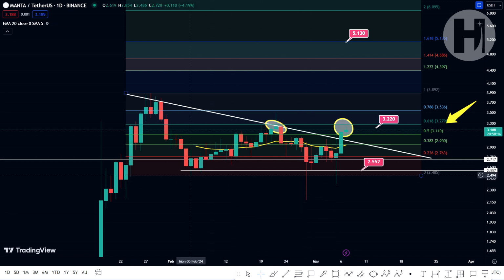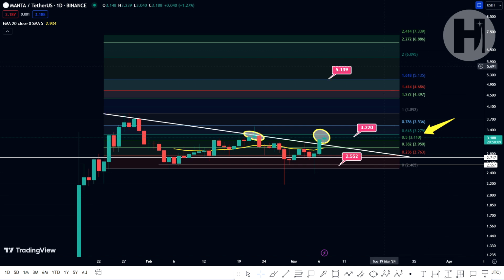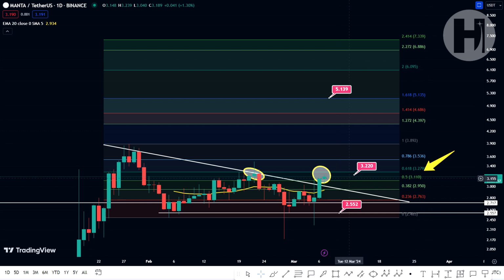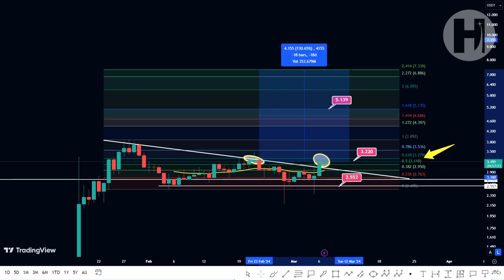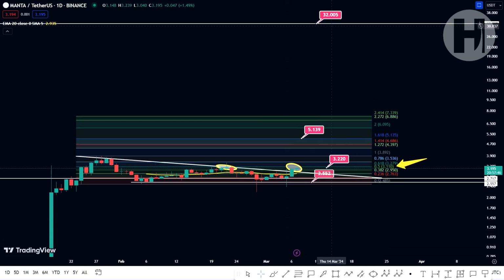So we're just going to stick with this February low and this local top from January, and then we'll have the 1.618 at $5.13. Then we have the second Fib level at $6, then $6.88 for the 2.272, and the 2.414 sitting at $7.33. But keep in mind, all of this is simply 130% to the upside. So this would be below a $2 billion market cap, even if we got to $7. So there is a lot of room to grow for Manta Network.